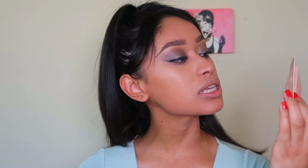So next I'm just gonna be taking some lashes. I'm gonna be using these Ardell Naked Lashes number 422. Next, for bronzer, I'm gonna be taking the Charlotte Tilbury bronzer in the shade Medium.